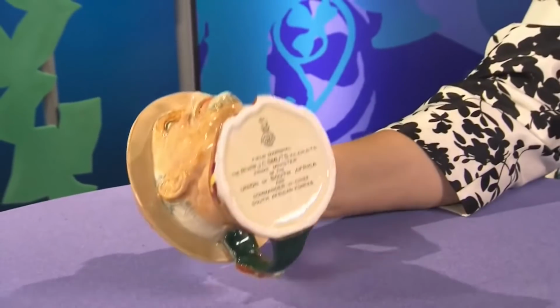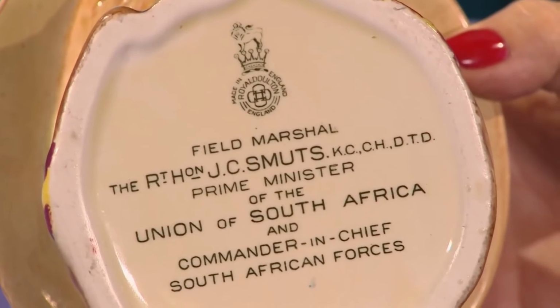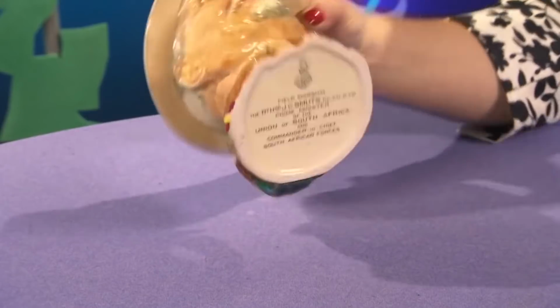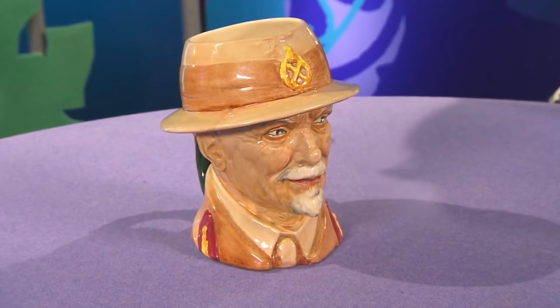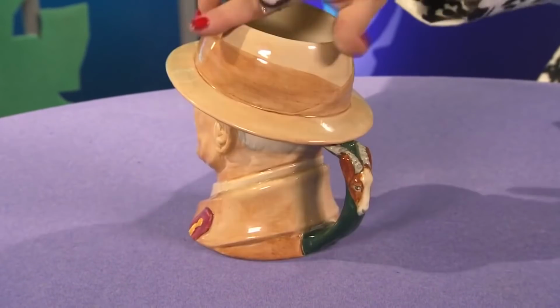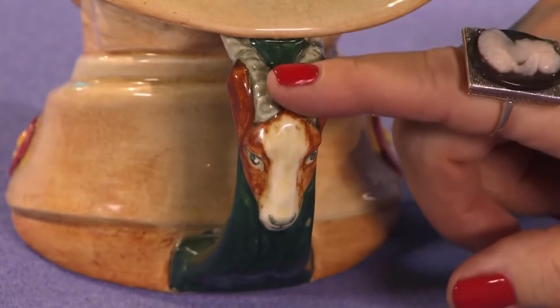Well, I don't really know much about the chap, Field Marshal Right Honourable Smuts, and I should do because I bought enough of this stuff over the years. But do you know much about him? I don't know a lot, but I do hear he's got a bit of a bad history. Probably makes him more interesting. Past. Exactly, yeah. And this is interesting, isn't it? Because on the handle, it's sort of got a ram's head. Yeah, I have no idea what the significances are.